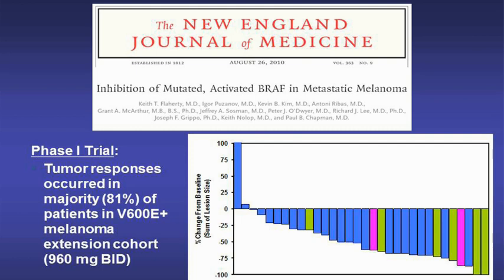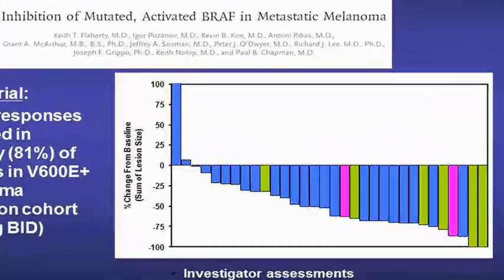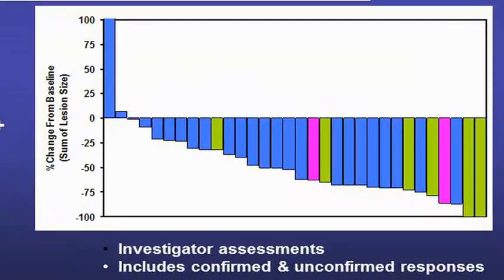The big news is demonstrated in what we call a waterfall plot. Each column represents a particular patient, and it shows the change in their tumor after receiving the drug. Most you'll see are negative changes, as this is percentage change. If the tumor completely disappears, it's a 100% change. If the tumor grows on the drug, then it's positive, so you want to be below the line. If it's more than 50%, we say that's a partial response, and if it's all the way down to 100, then it's a complete response.